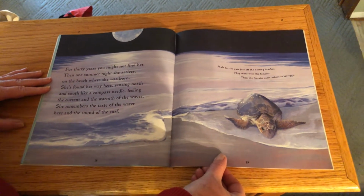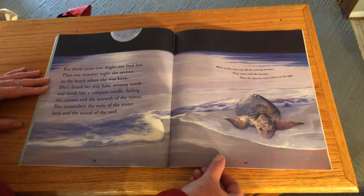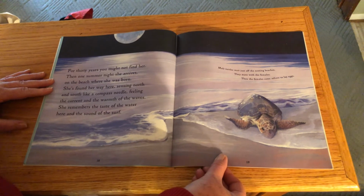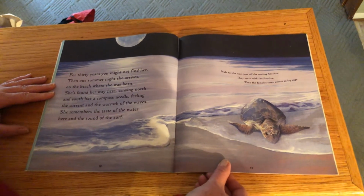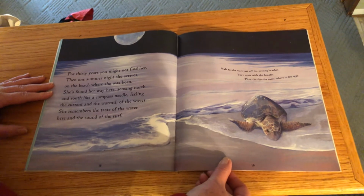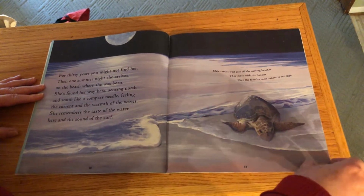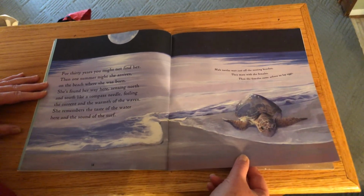Then, one summer night, she arrives on the beach where she was born. She's found her way here, sensing north and south like a compass needle, feeling the current and the warmth of the waves. She remembers the taste of the water here and the sound of the surf. Male turtles wait just off the nesting beaches. They mate with females, then the females come ashore to lay eggs.